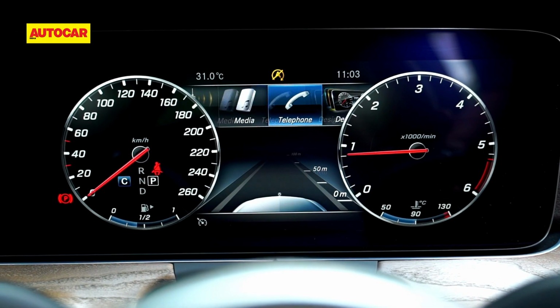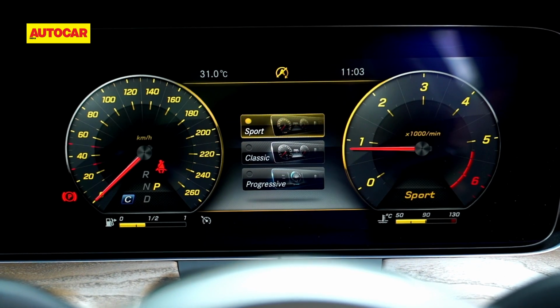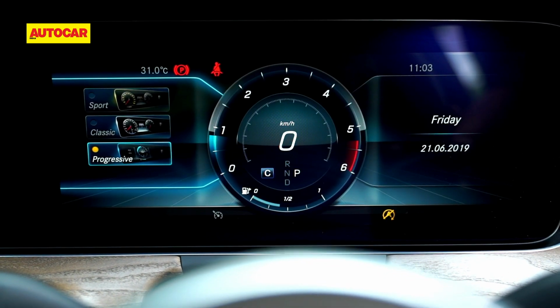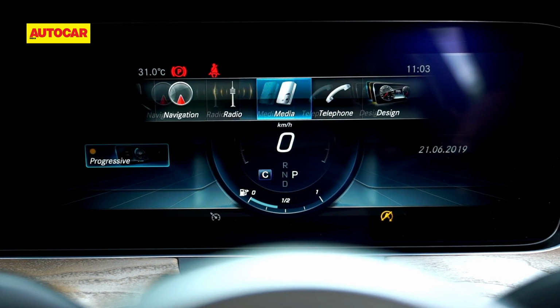One addition that is really welcome is the 12.3-inch digital instrument cluster, which was a huge omission on the E-Class so far, especially since it's possibly the best system on the market right now, offering crisp visuals and a wide array of customizable information.